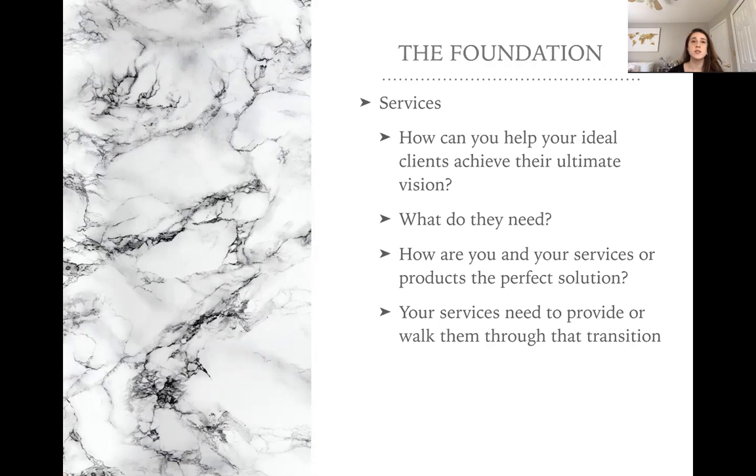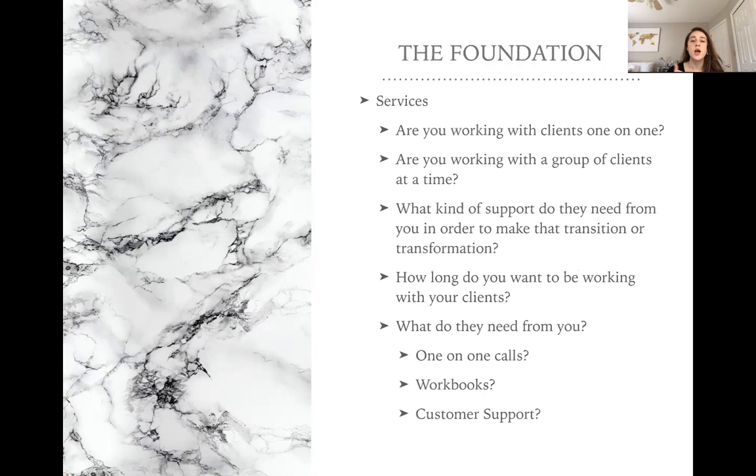Again, your services need to be able to walk them through this transition. We're going to go into this a little more, depending on how much you want to be working with your clients one-on-one. Are you just doing one-on-one calls with them? Are you doing workbooks with them? Are they getting one-on-one customer support with you? Are you working with a group of clients at one time? What kind of support do they need from you to make that transformation successfully, for long-term success, not just a one-and-done thing?